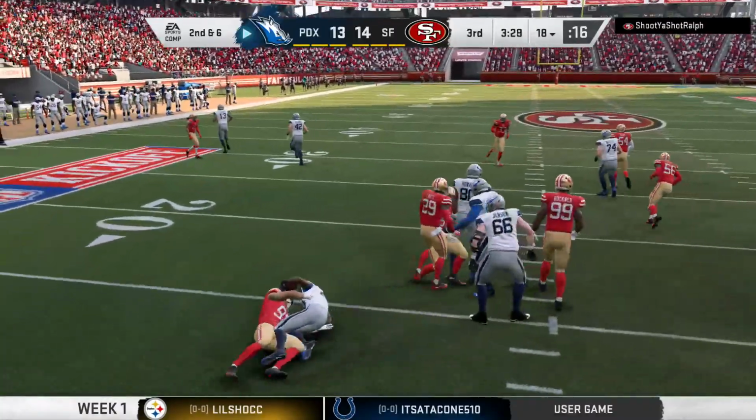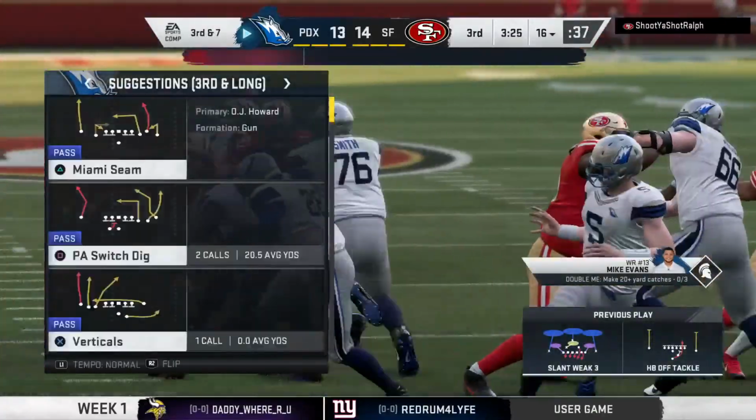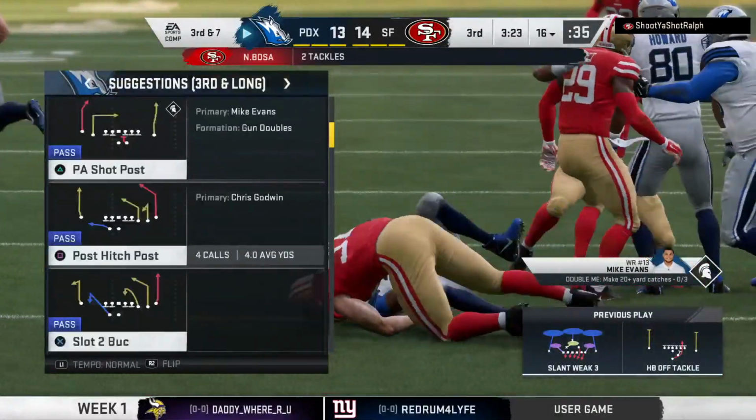They'll go again to Jones. And maybe a measure of revenge there. He's had his way in this one, but this time they get him behind the line.